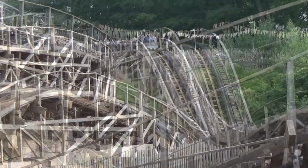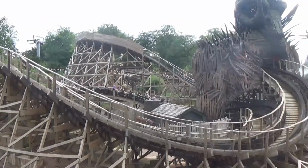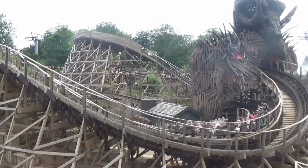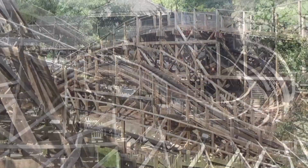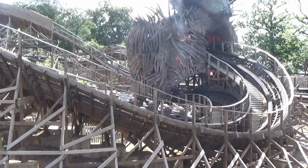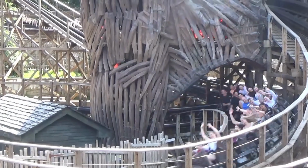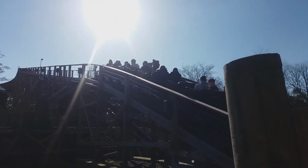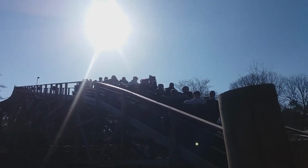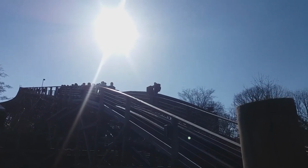After that, you drop down into what is another airtime hill, and then swoop back around the way you came before entering the brake run. Now, Wicker Man isn't a very long ride, but it doesn't waste much time in the actual ride layout itself, which for me is more important than having a very long ride. It's to have a good sustained ride throughout the entirety of the layout. You then hit the brake run, and that's the end of Wicker Man.